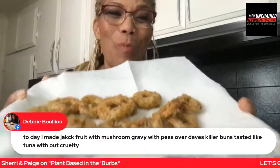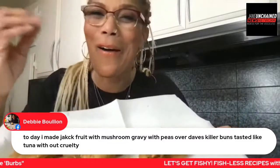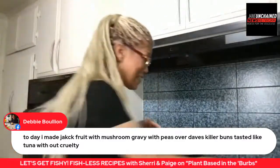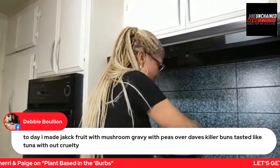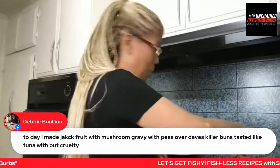Mushrooms, you guys, just mushrooms. Simple, easy, no harm to the plant. They smell amazing. I can't wait to eat them. So, wow. It's crazy. I feel like this might be a keeper. I really like it. It looks like a restaurant made those. I'm telling you. We did it right here, Sherri's kitchen, in the burbs.